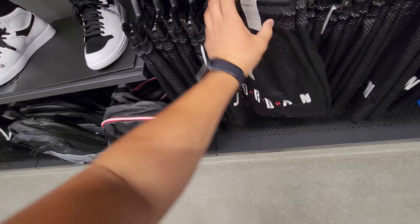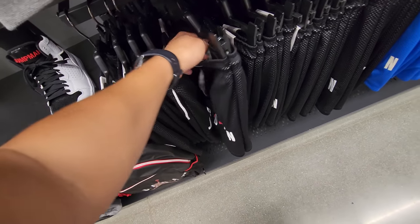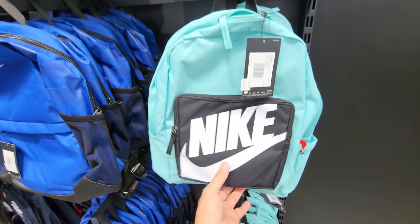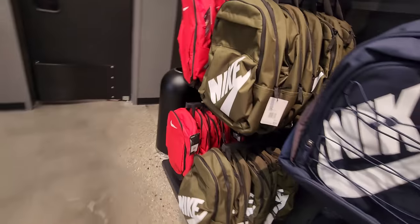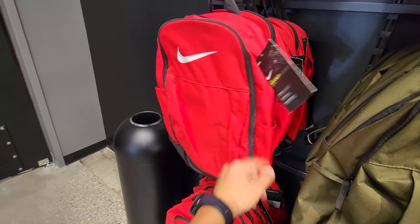These shorts are actually pretty dope. How the hell come I didn't see these earlier? What are these going for? $35, normally $40. That's pretty dope. And then $30 for this. This one feels really cheap though. Normal $35 down to $24. Yeah, these feel kind of cheap. I kind of need a nicer one. But yeah, that's about it.